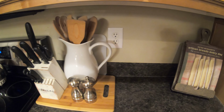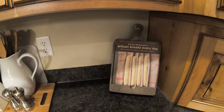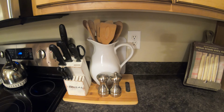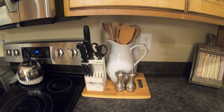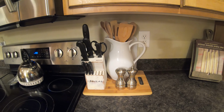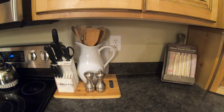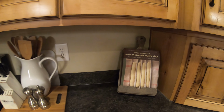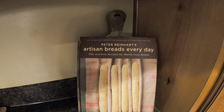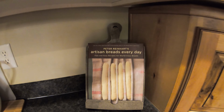I really try to keep the decor on my kitchen counters very simple and functional. So I have this cutting board with my knife block that I actually refinished a few years ago, and a pitcher with the utensils, my salt and pepper shakers, and then this book stand with this beautiful artisan bread cookbook that I thought would be really fitting for fall.